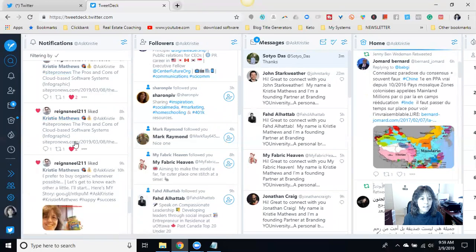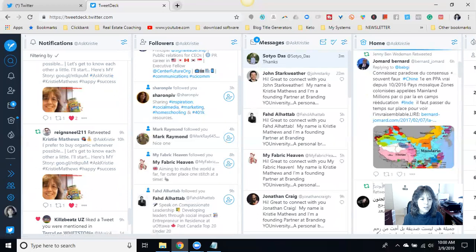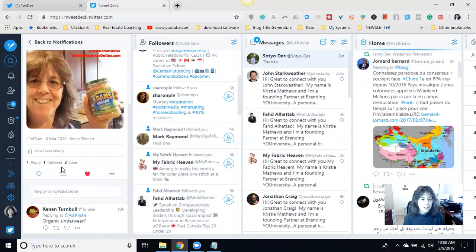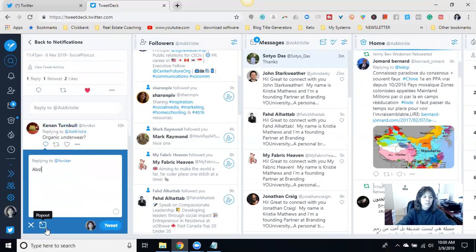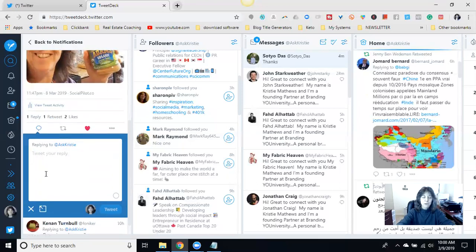So he retweeted that. And I can tell that I've already addressed these things when I have seen my hearts on them. So he's retweeted this. See, I told you he's one of my best fans. Oh, this is great. Organic underwear, absolutely. I'm going to respond to that and say absolutely. Okay, now I'm going to thank him for retweeting this. Just want to make sure that I haven't thanked the retweets. Thank you for retweeting this, Rains Neal.